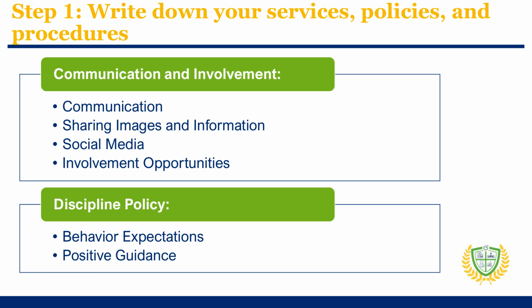Discipline policy. Behavior expectations. Clearly state the behavior expectations for families and children and how behavioral issues will be addressed. Positive guidance. Emphasize your approach to positive behavior guidance practices and redirection rather than punishment.